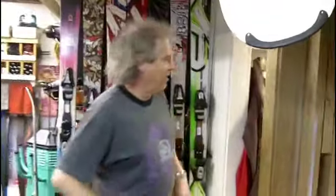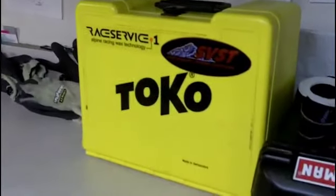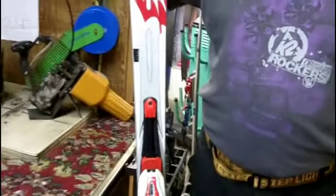Yeah. Let me grab one of mine. I think that's the magic box right there. So, it's what I race on most of the time. Older ski, but it still goes good.